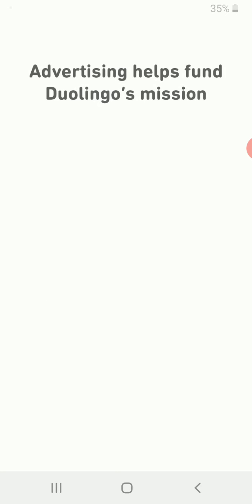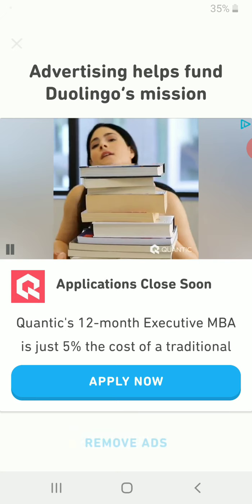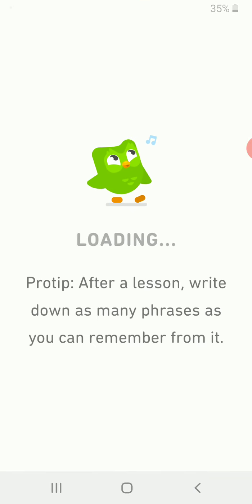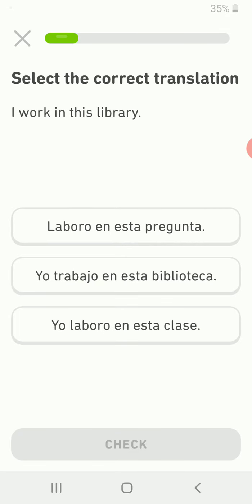All right. So I lost some points on this because I've made a couple of mistakes, and this is a pity. But the good thing is that we still have slightly less than half of the time, and we still have some more lessons. Let's get busy. After a lesson, write down as many phrases as you can remember. This is one of the pieces of advice that Duolingo gives.